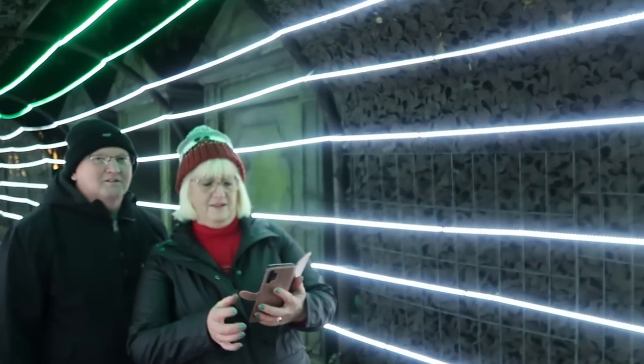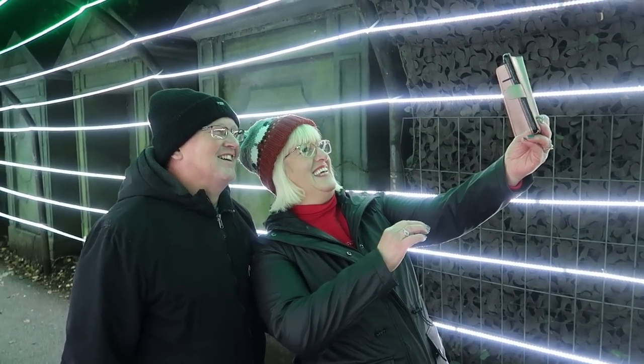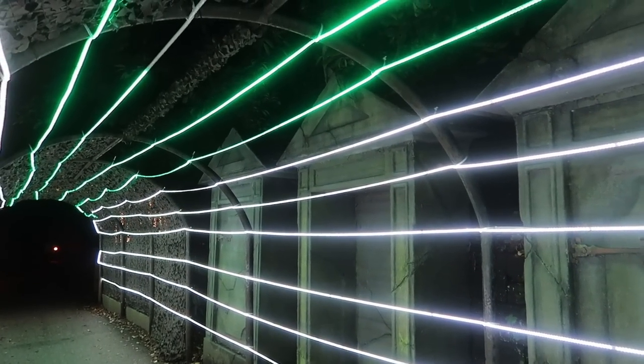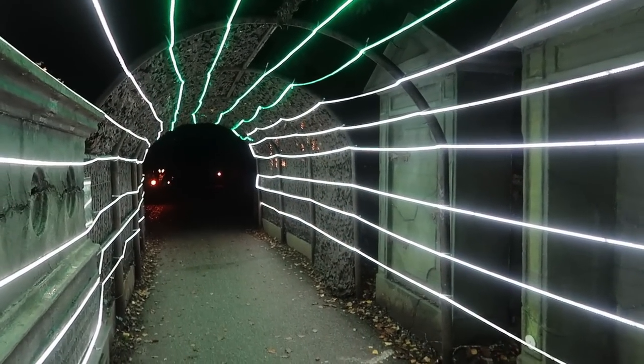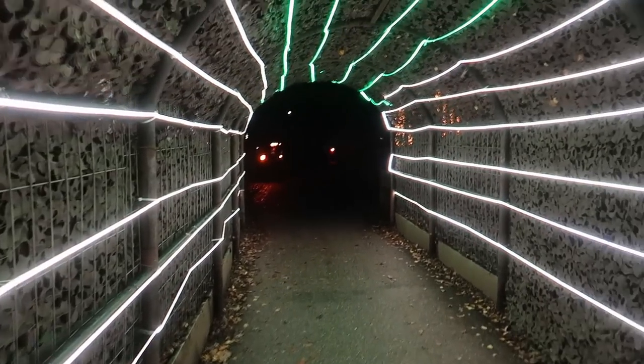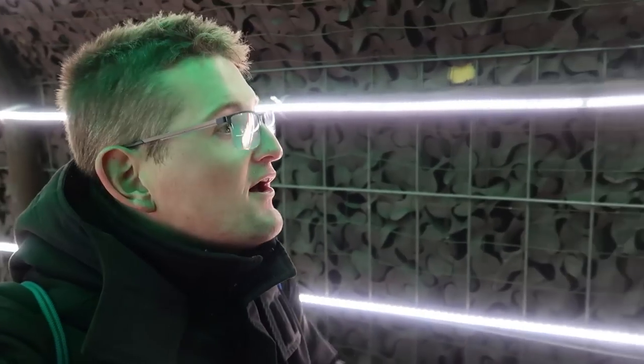There we go. Having a selfie, are you? That's you. Going for a selfie moment. Lovely. You done it. Don't want to get in the background. These strips are bright. Blimey. I like this funky music. Nice, this is round here. A bit steampunky, you know. Love it. Oh, we've got some penguins round here now. Emperor penguins. And some rabbits over here as well.